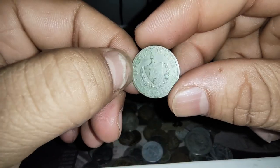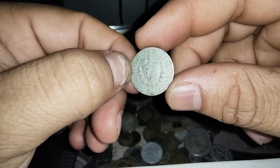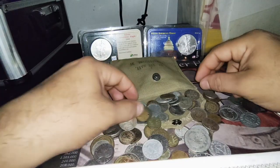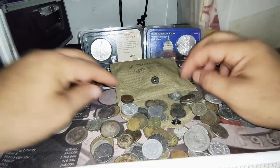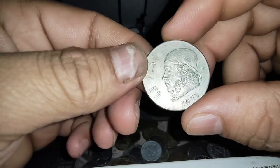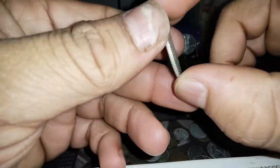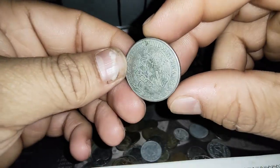Oh, this is from Cuba, because it says Cuba. Centavos, centimos. It's from Cuba. It's pretty cool. Well, I got a Cuban coin here. I saw a Mexican coin around here. There you go. Look at this. This 1 peso is from Mexico. I know this is from Mexico. I have a couple of Mexican coins, but this is nice.